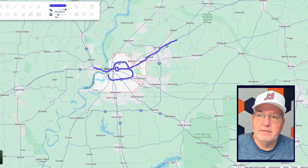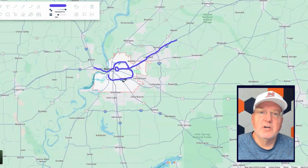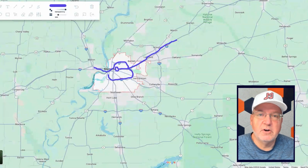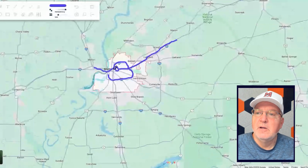Now, if you're dealing with traffic, trying to drive somewhere, you're going to want to pay attention to the traffic reports on the radio when they're talking about I-240 and I-40. They will be talking about this northern leg of the loop. That's technically I-40, and the southern leg of the loop is 240.